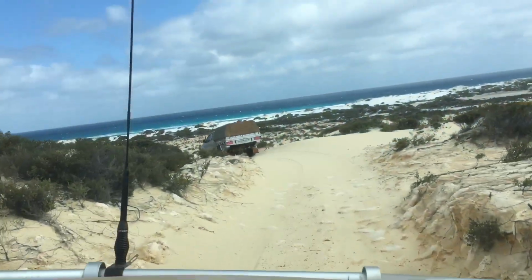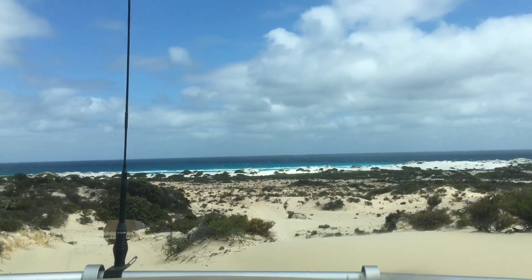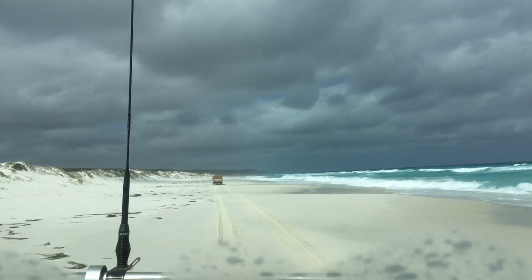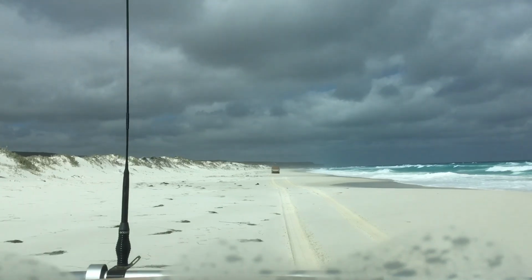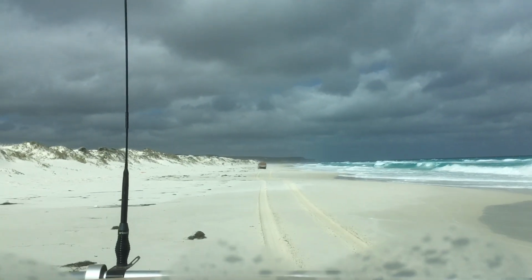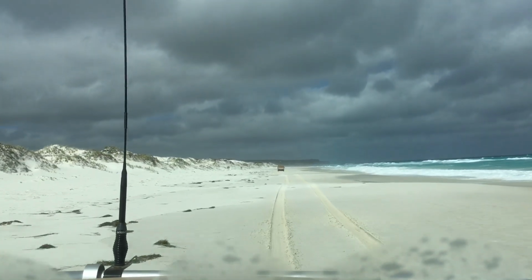Have a look at that. Beautiful, mate. White sand, nice water. Have a look at these beaches. Beautiful. Unbelievable. Love a good beach. A bit cloudy today, and it even still looks good. So imagine how good it is on a cracker day. Got 24 degrees, not too bad for a heat wave.